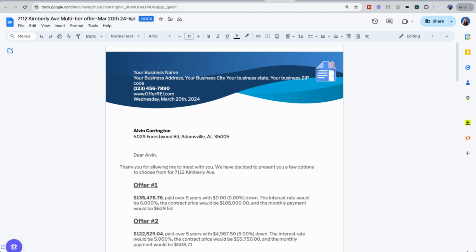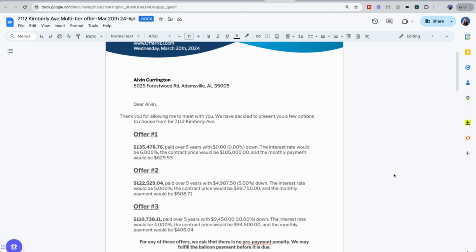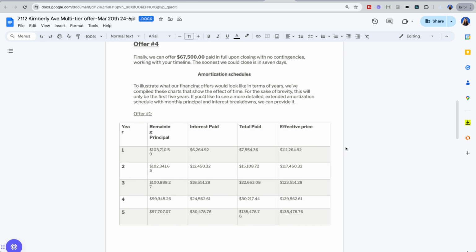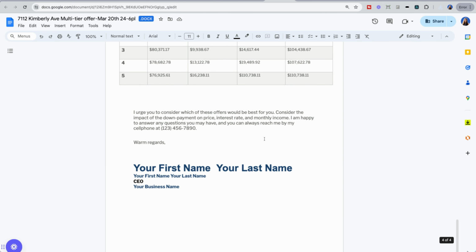I auto see the owner's name, their mailing address, as well as 3 different offers. One that is actually higher than what the estimated value is, but 0% down, which could be great for me as the buyer. And this could help me get into the door to start the conversation, because the seller will see, oh, wow, this is actually more than I expected, more than estimated. This offer letter also has more information, like the amortization schedule and more branding as well.